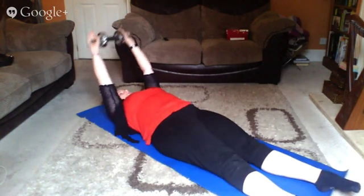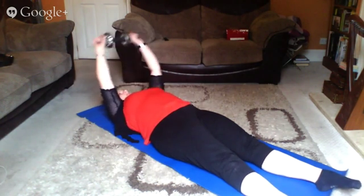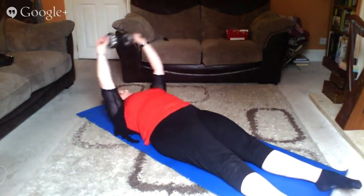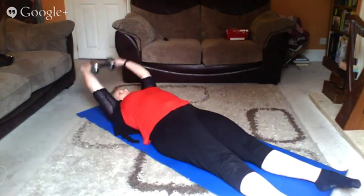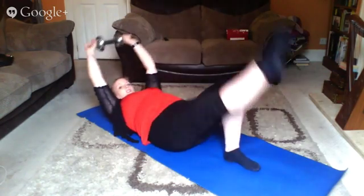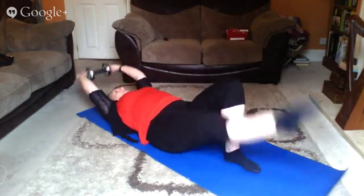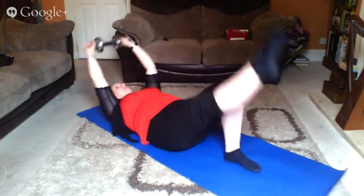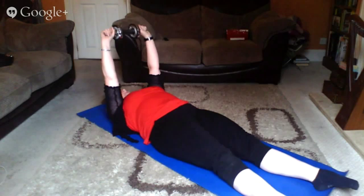Nice and flat, pulling in. 1, 2, 3, 4, 5, 6, 7, 8. Knee up. Reach. Reach. Reach. Reach. 4, 3, 2, 1. Nice and flat. Pull it in nice and tight.